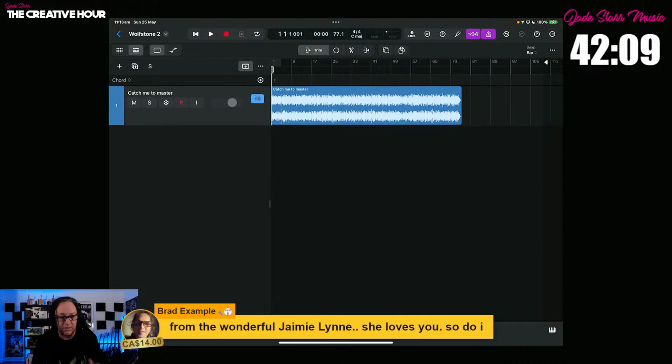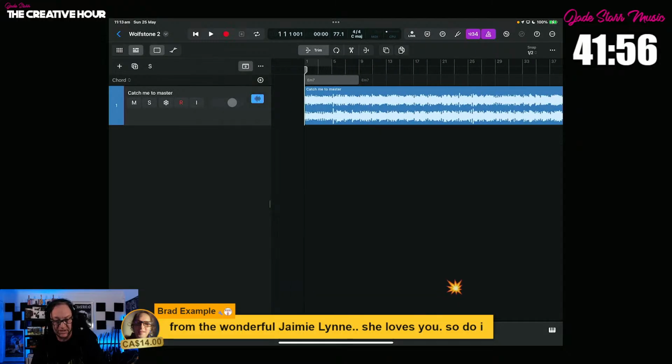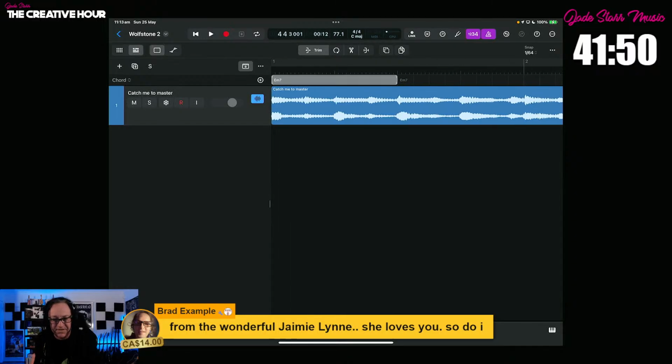All right, so now we're going to work out these chords. So I think the chord was E, so it's in E minor 7. So we're going to come in here and do an E minor 7 because we need to put these chords in. So there's our E minor 7. And we'll just tap that. And I think there's a variation, to be truthful.